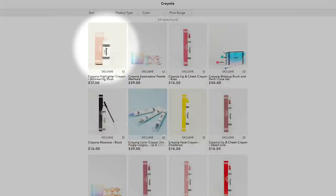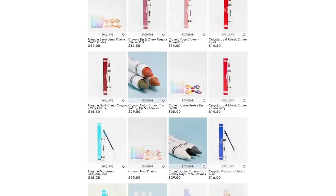You'll notice that I did not purchase any of the face sticks. I kind of had a feeling. I was like, that looks kind of like a greasy mess. The other thing that I noticed that was kind of odd about the presentation on the page that showed all the Crayola products was you'd see a face stick and then a few rows down, another face stick. It just didn't grab my attention at all.